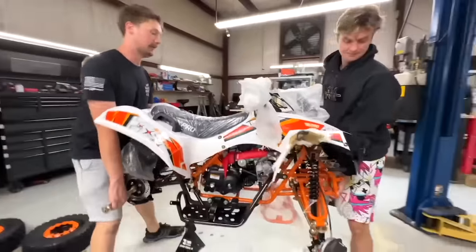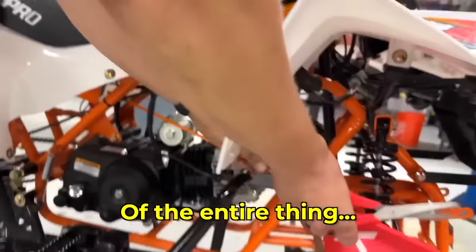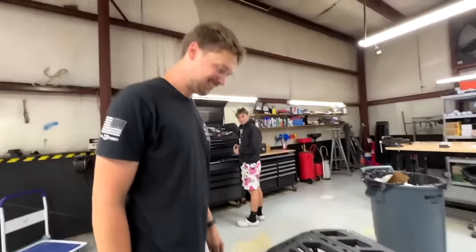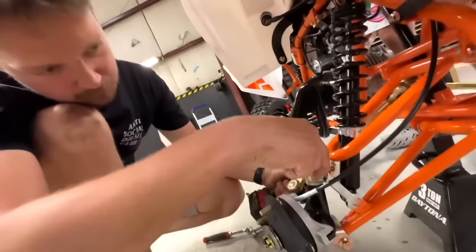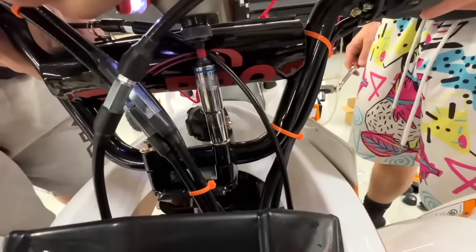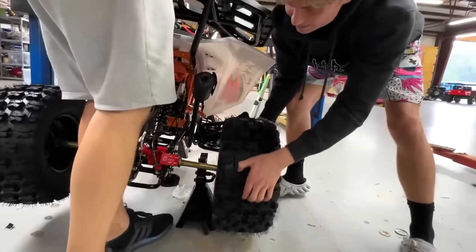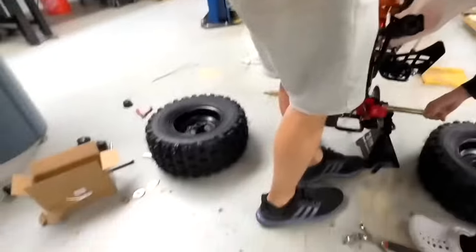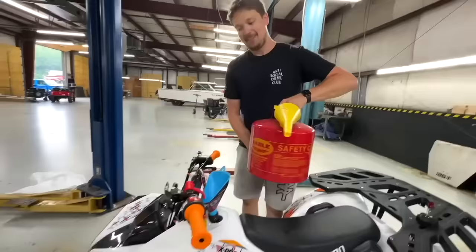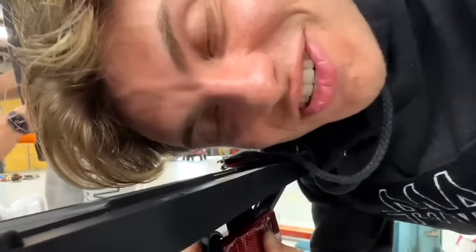That's a little bit heavy. Go a little to your right. Okay. I got it on something. This is the most important part of the entire thing. Magic go juice right here. That's liquid gold. This is the last piece, and then it's test drive time.